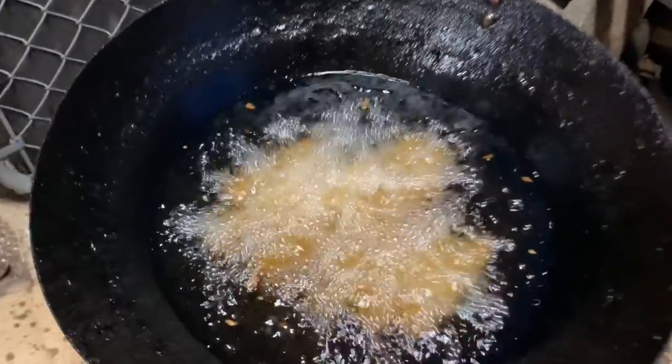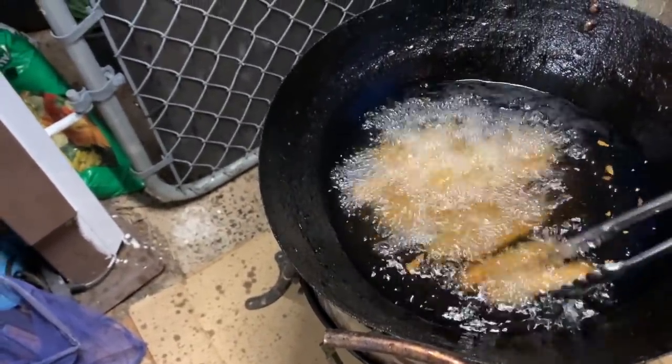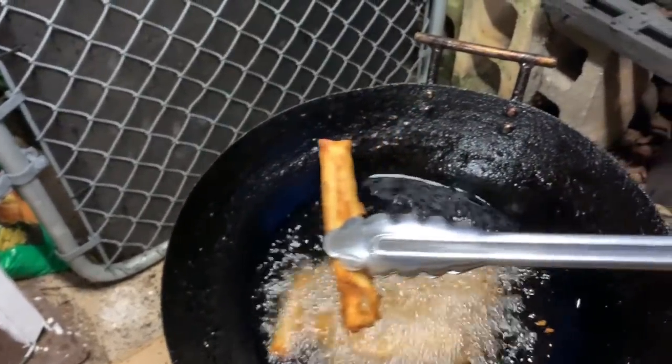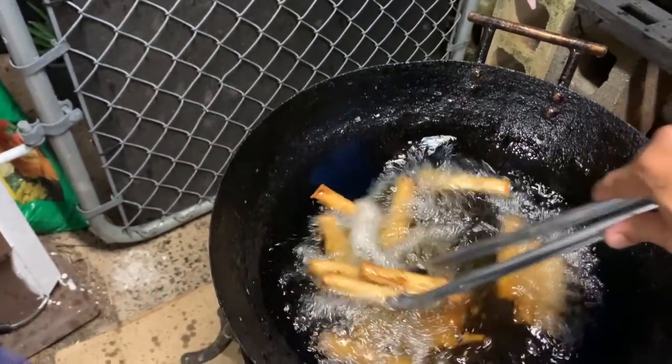Alright, there you go. Since I'm frying taco, I might as well fry some lumpias, huh? It's my wife's birthday, and she's Filipino, so you know what I mean. Psst. You like some? Masarap, yo.